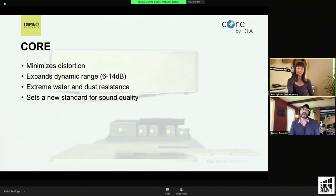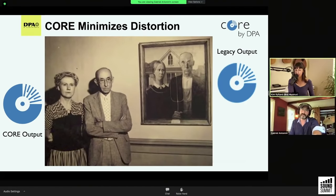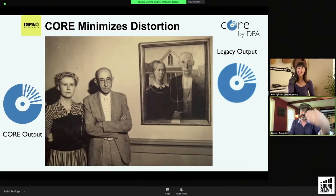The core technology obviously minimizes distortion and expands your dynamic range by 6 to 14 dB. It's extremely water and dust resistant, which is a real big deal for these microphones, and you know that. So basically, this is the nice difference of an old painting. I did this, it's kind of tongue-in-cheek, but the legacy is on the right. You can see that we have a great output, but a little bit of blur because harmonic distortion causes that. And I like this example on the left. We have the real deal. We have even more accuracy than our previous models.